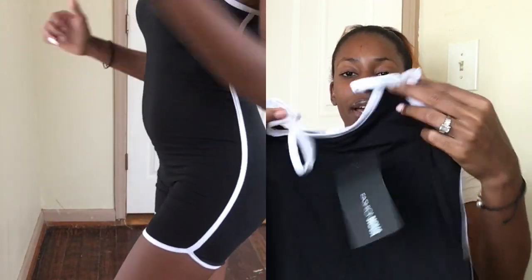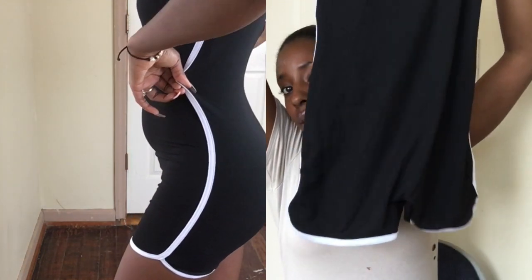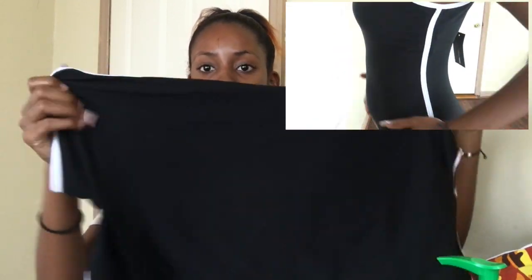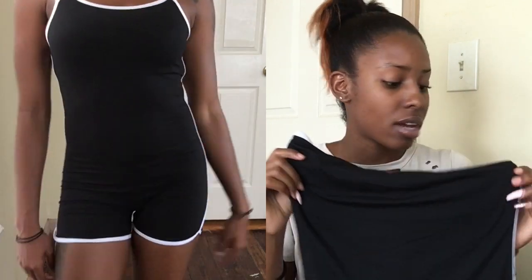And this one is just black. It's also small, so it's black and white. Tank top, comes all the way down, has a line in the back. It's red, you know, stitching down the back. And yeah, this is what it looks like. Pretty stretchy as well. Doesn't have a smell. This is less stretchy than the other romper though. This one feels definitely like a different type of fabric.